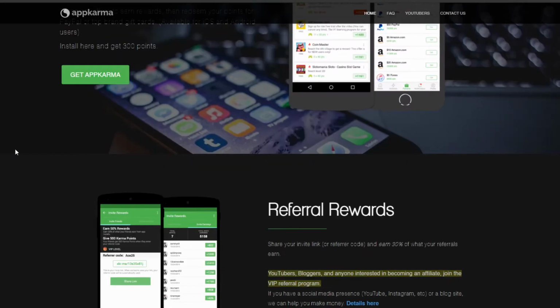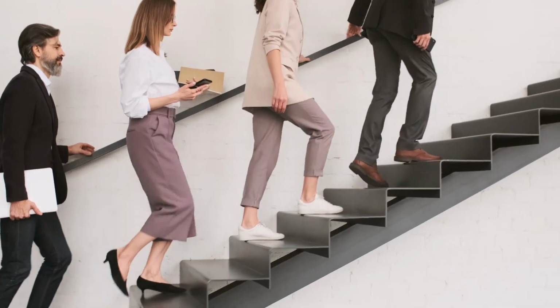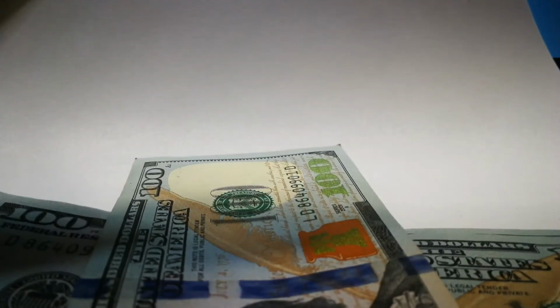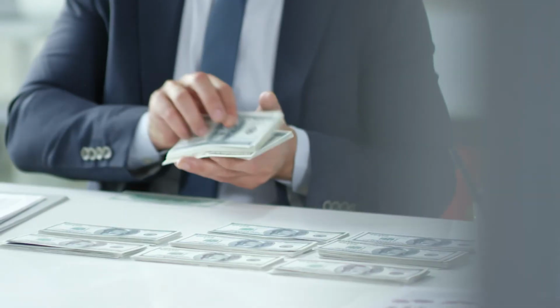Now if you want to multiply your earnings and make more money on App Karma, you can also refer other people to this app. You can see here, you can simply share your invite link or your referral code, and you can earn 30% of what your referrals earn. Say for example, if you refer one person, and let's say they make $100, you can earn $30 for free without doing anything.